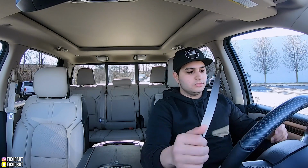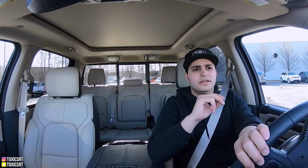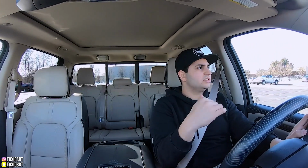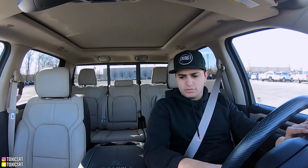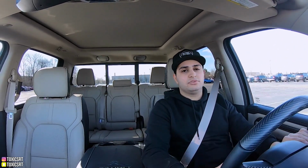So we just put it in drive. I put it on the second of the air ride suspension. I think there's like five levels. I put it on the second lowest. So we're gonna just see how it drives. It's an all-wheel drive now, so we're gonna take it out on the road, and then we'll be able to see how it actually feels. Right now it's riding so smooth.